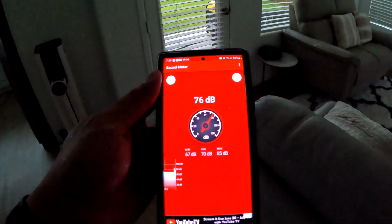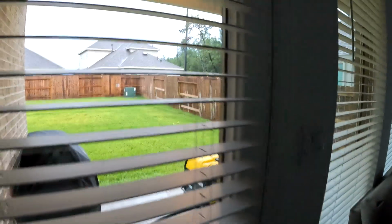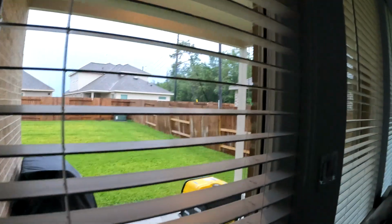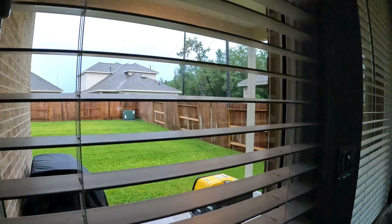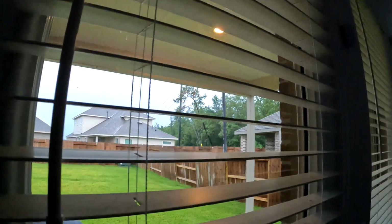Averaging about 68 decibels, which is good. My 8-month-old, I got it right underneath the patio here. My 8-month-old is sleeping right above this generator. Don't worry, she's got carbon monoxide detectors everywhere. I have 6. Okay, no need to worry.